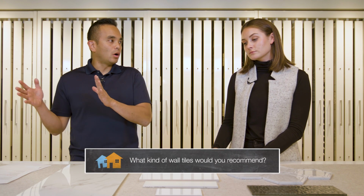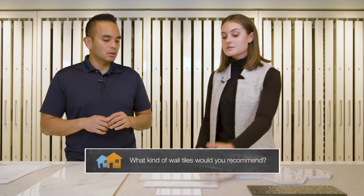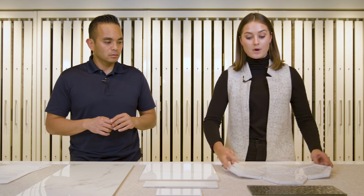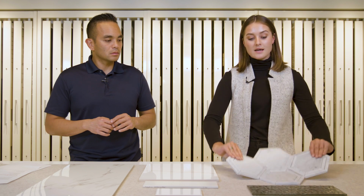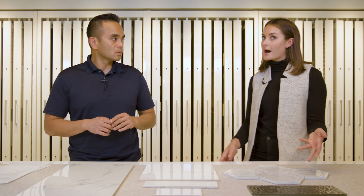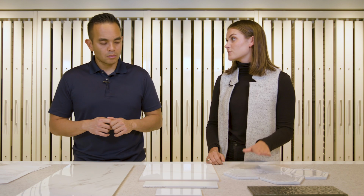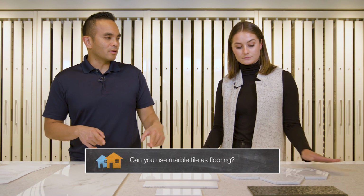And how about for your wall? For your wall, again, these are going to be your lower price points of porcelain or ceramic versus glass. We even have a marble tile here that's getting into the more detailed, more pattern, a little bit fancier. Those things are great for backsplashes. You can use them in small spaces and you don't have to worry about staining as much as you would for a larger surface.